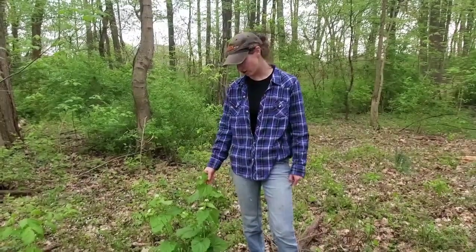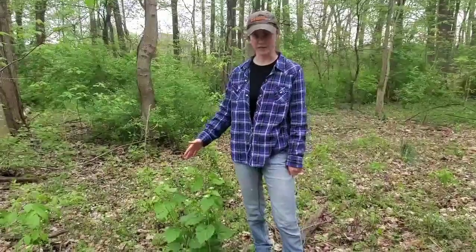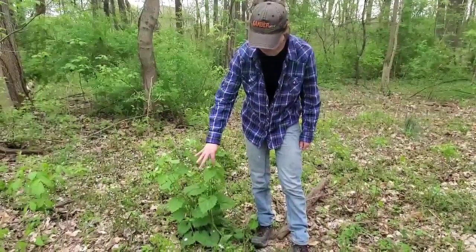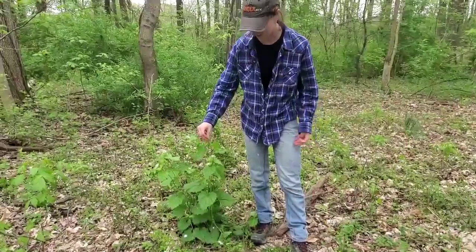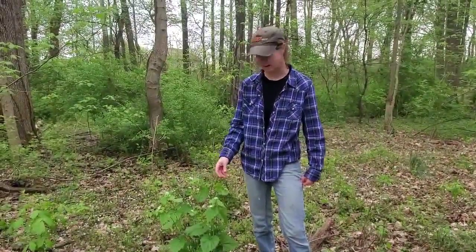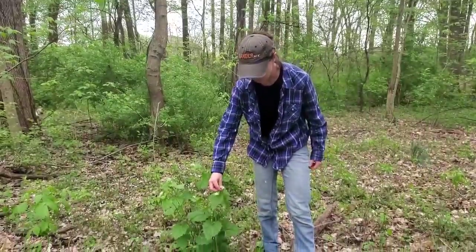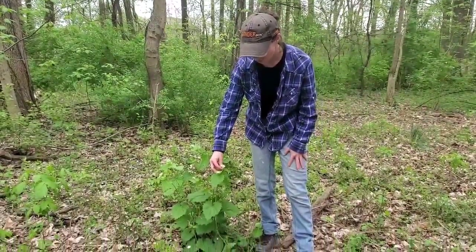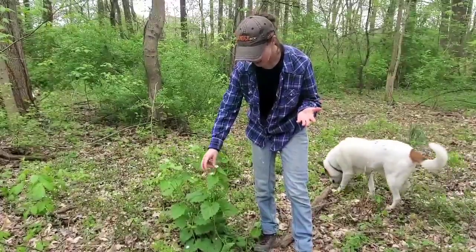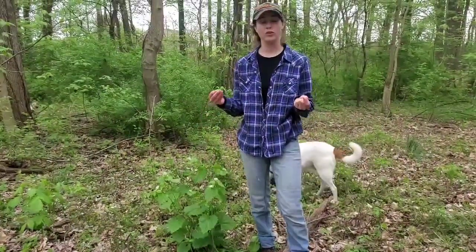So this is the second year growth. Much different than the first year growth. The leaves on it are much more triangular. The lobes have really developed, but again, it still has that deep vascular look on the leaf. They're very heavily veined. On top, if you do have the flowers already, they are white four-petaled flowers. And again, you can crush it up and it will smell like garlic.